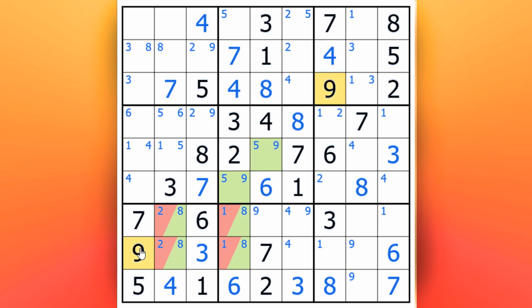And going again on it. We can't have a 9 down that way. We can't have a 9 up here because that's a pointing pair, which means the 9s have to be here or here. Now, it hasn't got us any closer to unique, but we're getting somewhere.